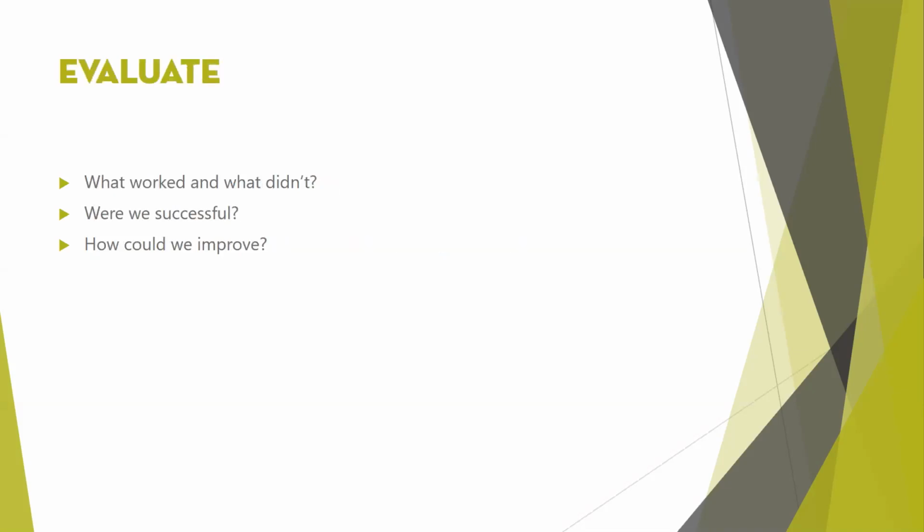And then finally, evaluate. Evaluation really is the biggest part of this. We have to, at the end of this in October, look back and say, okay, this worked and this didn't. This helped us be successful and achieve our goal, but we really need to work on improving this aspect of it. Maybe we didn't hit the right location for our audiences. Maybe our goal was too high, or we way overshot it and we were way more successful than we thought.